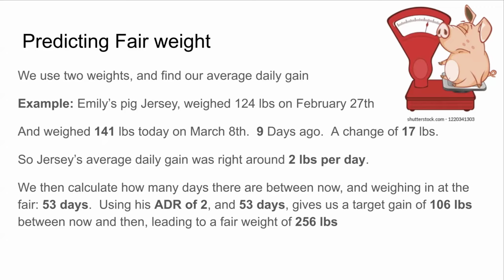And then what we do is we take the 17 pounds of difference between 124 pounds and 141 pounds, and we divide that out by the number of days. And this pig gained 1.92 pounds per day. So I'll call that 2.